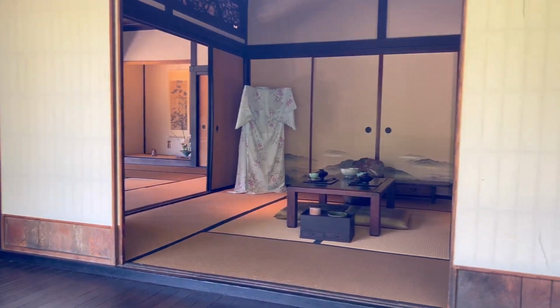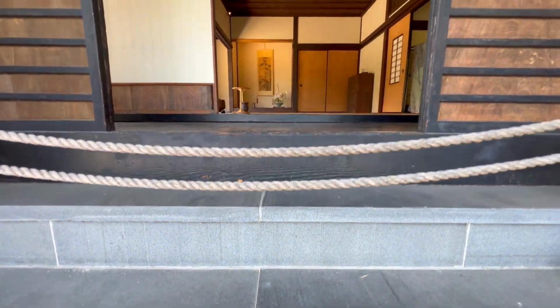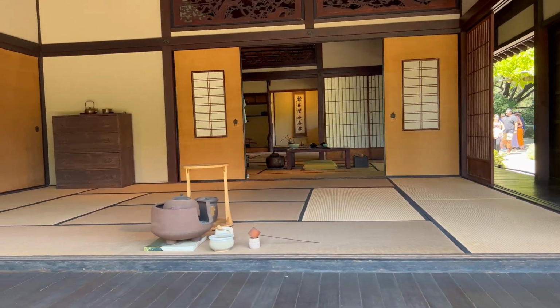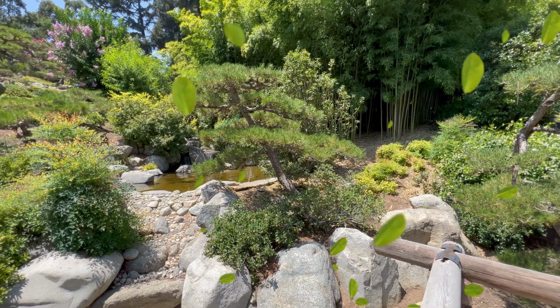Enter the Japanese house. This traditional Japanese residence, also known as a Sukiya-style house, was crafted by Japanese artisans and shipped in pieces to California. Imagine the journey these wooden beams and delicate panels took to get here. In 1912, the house was meticulously reconstructed on the Huntington grounds.